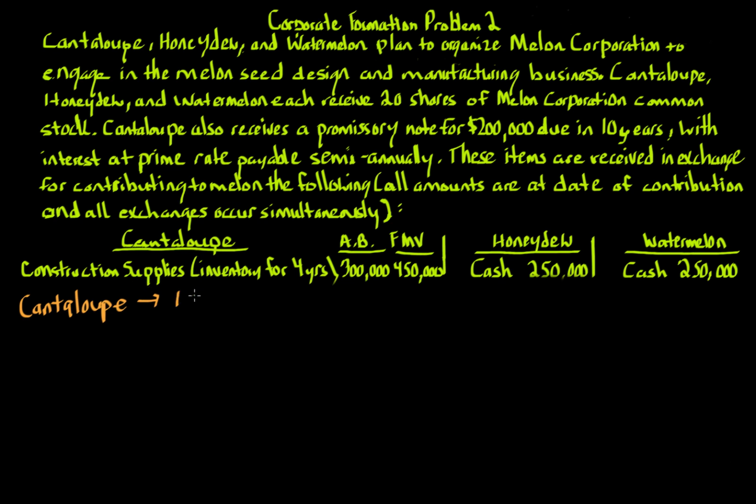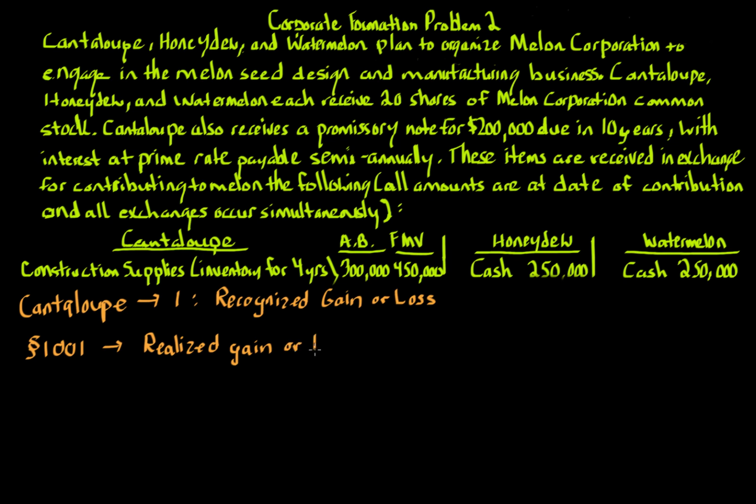So step number 1, we're determining the recognized gain or loss. And remember that the recognized gain or loss is the actual gain or loss that goes on the tax return. But before we calculate the recognized gain or loss, we have to always start with our gateway provision, section 1001, which we determine our realized gain or loss. This is always the gateway for property transactions. Here, this is a property transaction because we have a property exchange. We have an exchange of construction supplies, which broadly defined in section 1001 for property, that's property, for stock, and for a note. So we have a realized gain or loss calculation.